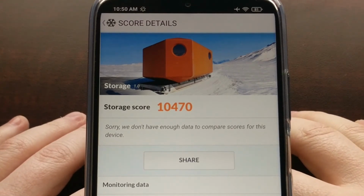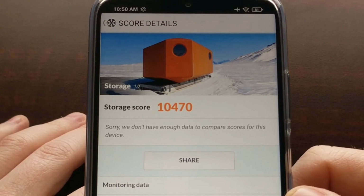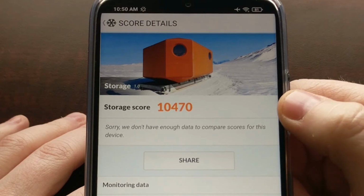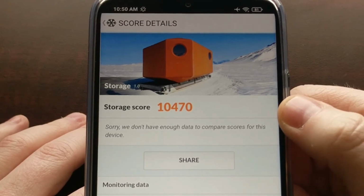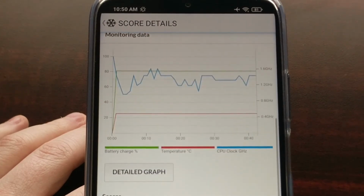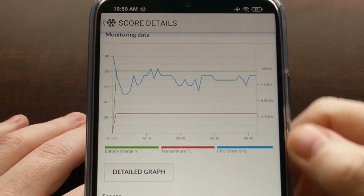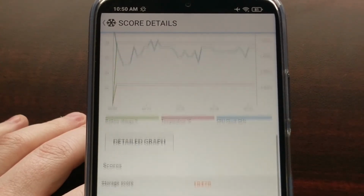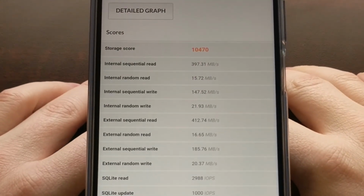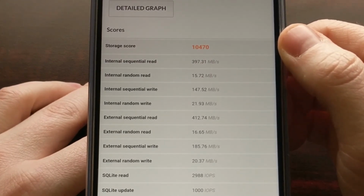So here we have an overall storage score within PCMark's benchmark tool for the POCO M3, giving us a final score of 10,470. Scroll down a bit to get a look at the graph that they give for those curious about the CPU spikes. And right here we have the individual scores that make up that overall 10,470.